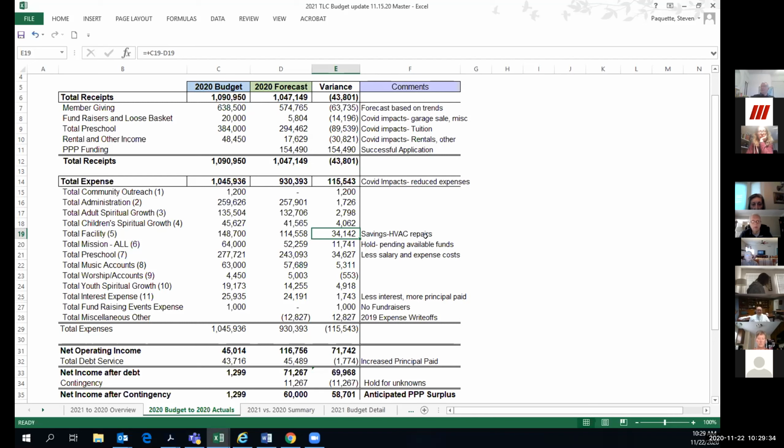A couple of significant savings we realized in the facilities. We have 34,000 anticipated savings, and the biggest piece of that is HVAC repairs. Sometimes we spend in the area of 20 to 30,000 to keep our HVAC equipment, heating and cooling equipment, in good shape, or repairs and so forth. Fortunately, we made it through the summer and the fall, and knock on wood, no major repairs.